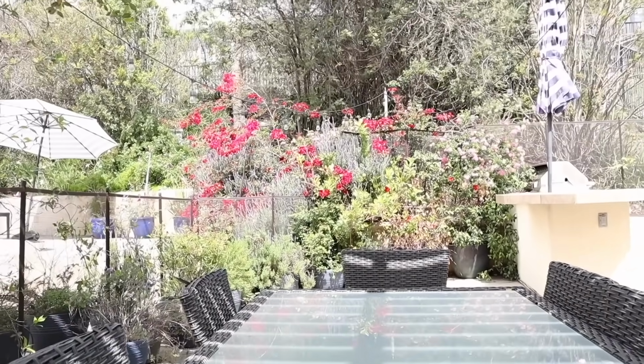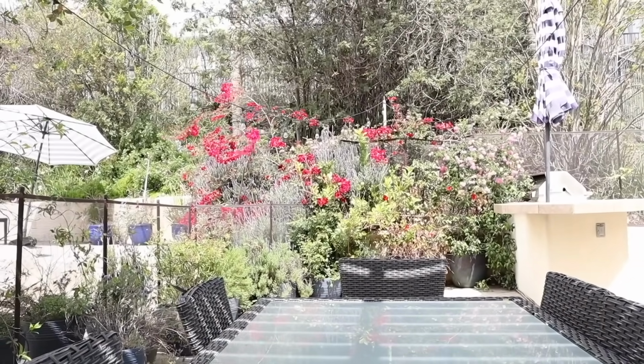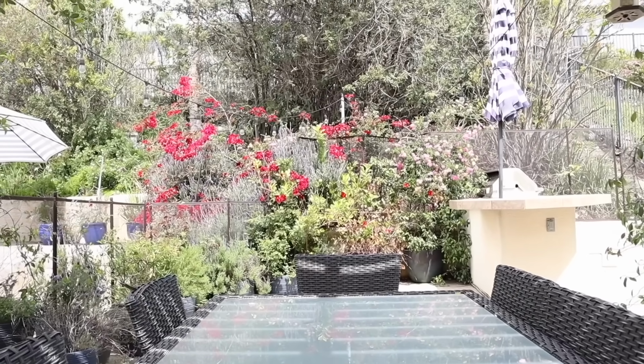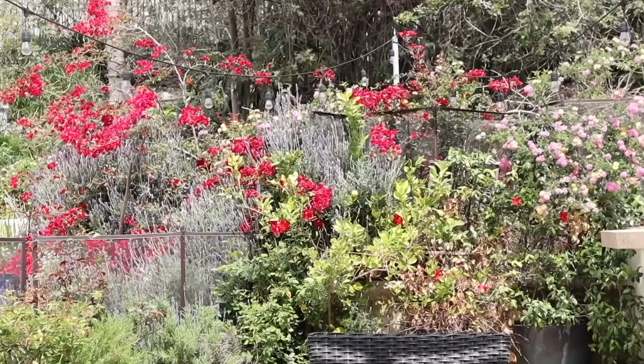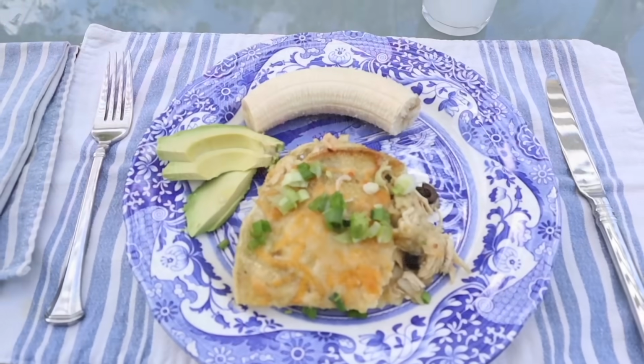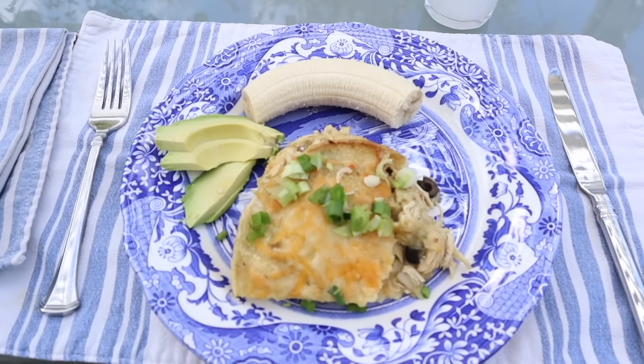I don't know if this is being picked up on the exposure or if it's too bright, but the flowers are so pretty right now. So many beautiful flowers in bloom. All right, I'm looking forward to having this, and I'll see you at tea time.